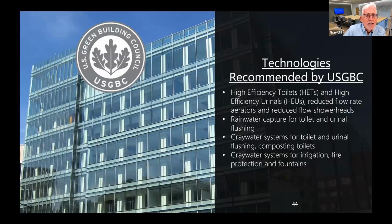And there are other technologies. So I've only been talking about efficient plumbing products. There are other technologies we can use. Rainwater capture for toilets and urinal flushing. Gray water systems. Oh my gosh. When I began my career 50 years ago, we were doing a tremendous amount of research on gray water systems. It all worked back then. It's still a thing today.